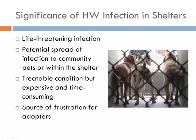It is a treatable condition in almost all cases, but it's expensive and time-consuming. And if you don't address this in the shelter, it is something that your adopters will have to address, and this can be very frustrating for them.